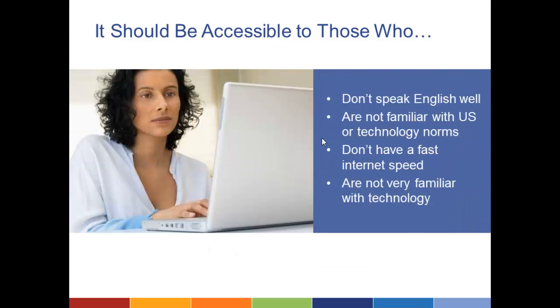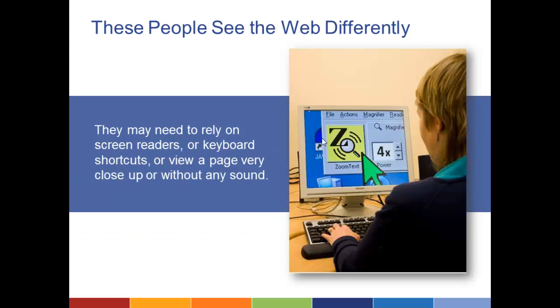Also, a lot of the things that you do in this realm that are good for folks who are blind or deaf or have seeing impairments are also really good for people who aren't all that literate, who don't speak English well, aren't familiar with U.S. technology norms, for instance. They don't know that you click on a picture of a house to go back to a home page, or just in general are not particularly tech savvy. All of those people are people that we're trying to provide equal justice to as well. And these folks see the web differently.